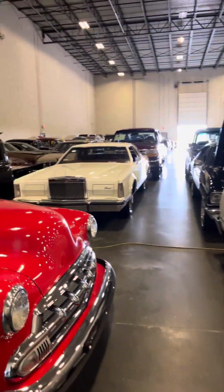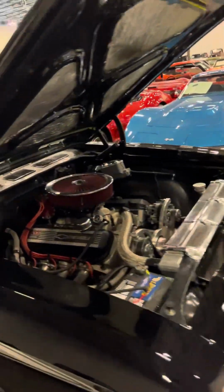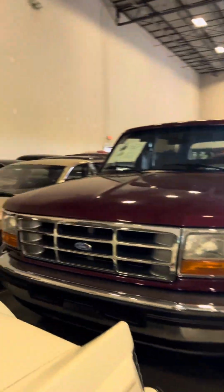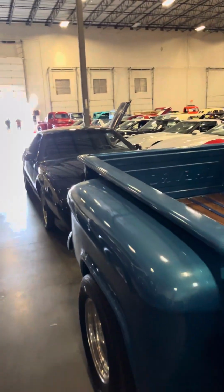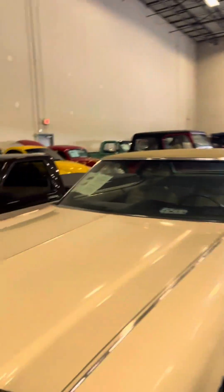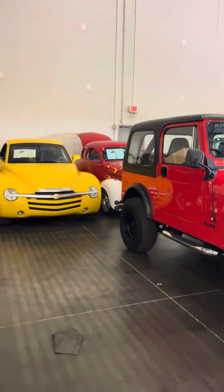All right, I only got 30 more seconds, so we're gonna walk fast. Chevelle. Nice black Chevelle. Ran out of time. Too many cars. Kit. That's Fiero. Oh, look at this car. We're gonna end on this car right here.